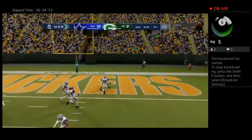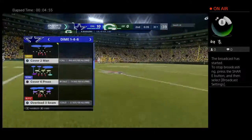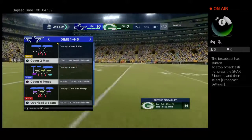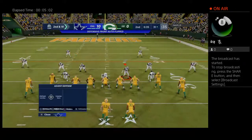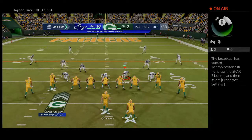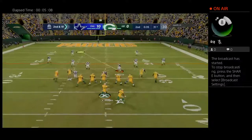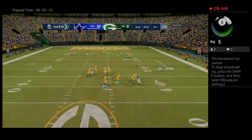Going for the deep ball. It's incomplete. Took a shot, couldn't connect. I believe I'm following their logic. Take the big shot downfield, loosen things up. You're hoping to get some points on the board before the half. Maybe now you come back and throw some underneath stuff in order to make sure you get a completion.